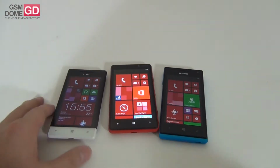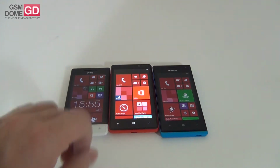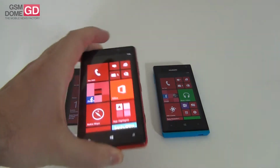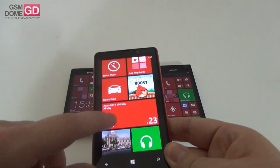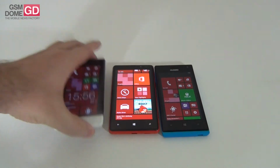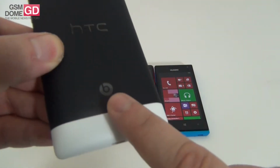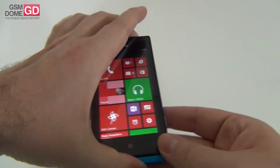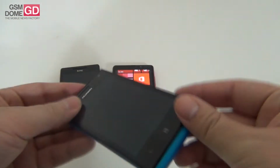And now I have a section that I like to call extras. What extras do these models bring? Well, the Lumia comes with Dolby, and aside from the audio Dolby technology, it has Nokia Maps and Nokia Drive. Those are its extras. Meanwhile, HTC comes with Beats Audio, as shown here, while Huawei, sadly, has no extras, maybe because of the cheap price tag.